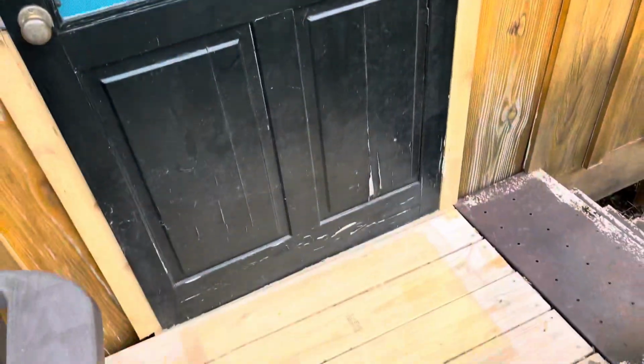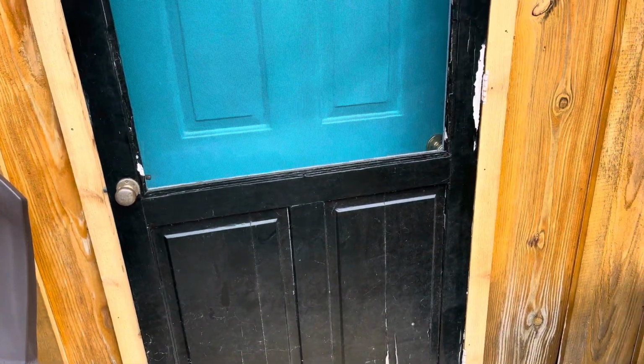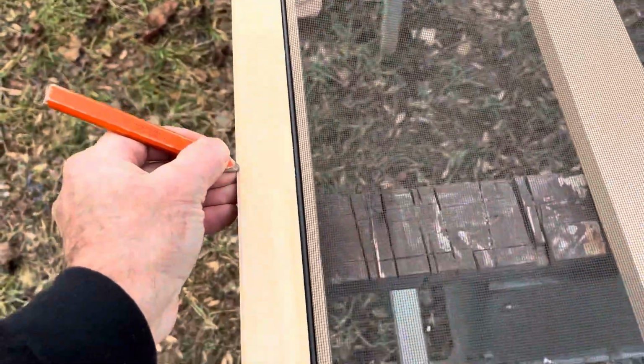I guess it's on top. So that's one of my projects for today. Fix them things, get them painted looking nice. I'll make a mark on here, just like that, and I'll know when that mark is gone that I took enough off. And it faded to nothing at this point. That's simple enough.